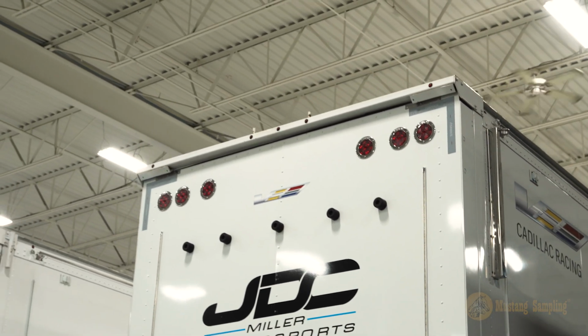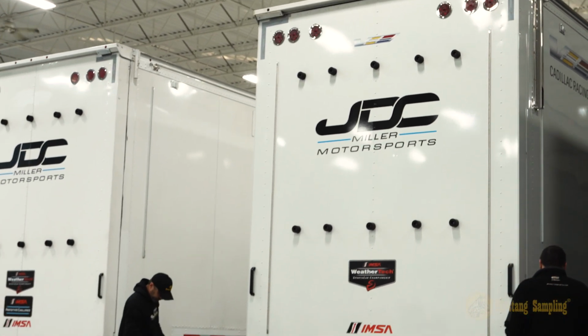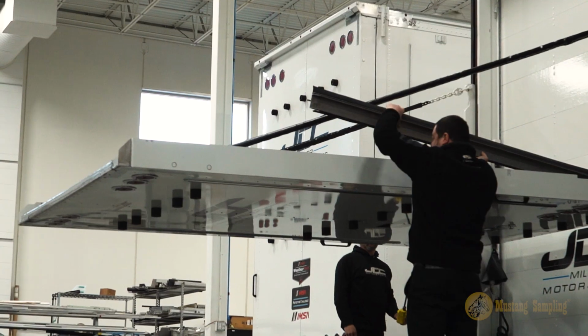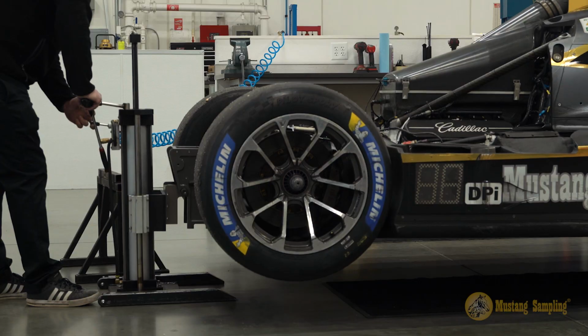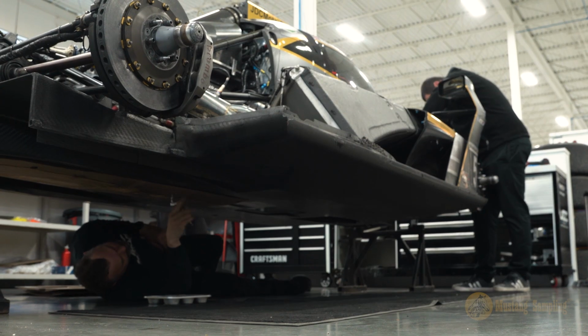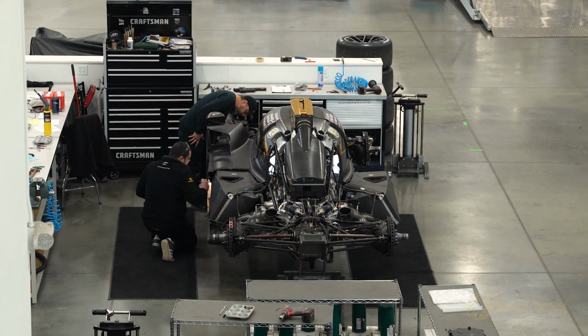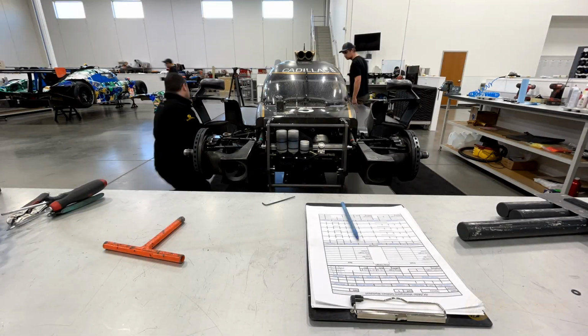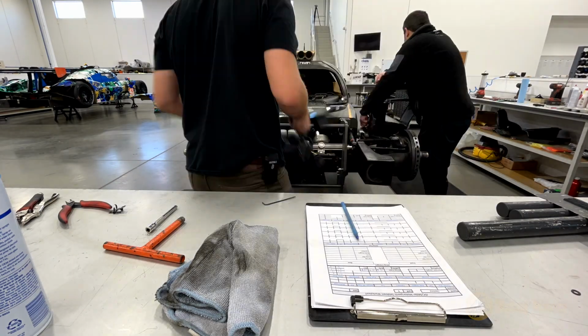I think what people don't get is really how much work goes in from as soon as the trailer gets back into the shop until it leaves the shop. And it's constant. Every single wire, every single brake line, clutch lines, air lines, the air jacks. Besides dismantling the car 100%, we dismantle about 60 to 75% after every race weekend. The only thing we don't take out is the fuel cell, basically, and the wiring harness. But we still inspect the wiring harness.